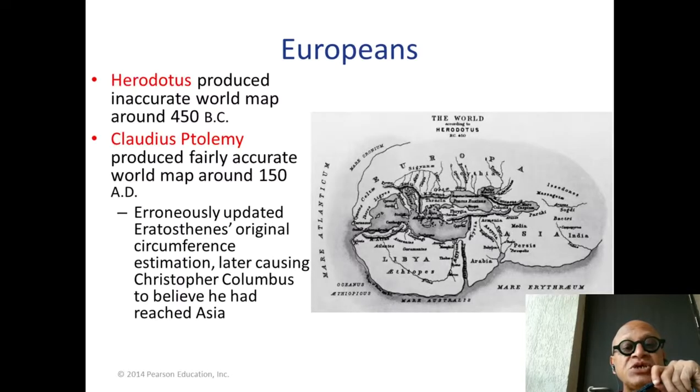We'll see that this information was unfortunately lost by the time Ptolemy was trying to make a map of the world around 150 AD. But Herodotus produced an inaccurate world map around 450 BC based on the information he had at the time. He thought there was an infinite ocean, Mare Atlanticum on one side, Mare Erythraeum to the south, and he knew that Europa was home to the Mediterranean, which is middle of land, and Libya was to the south.